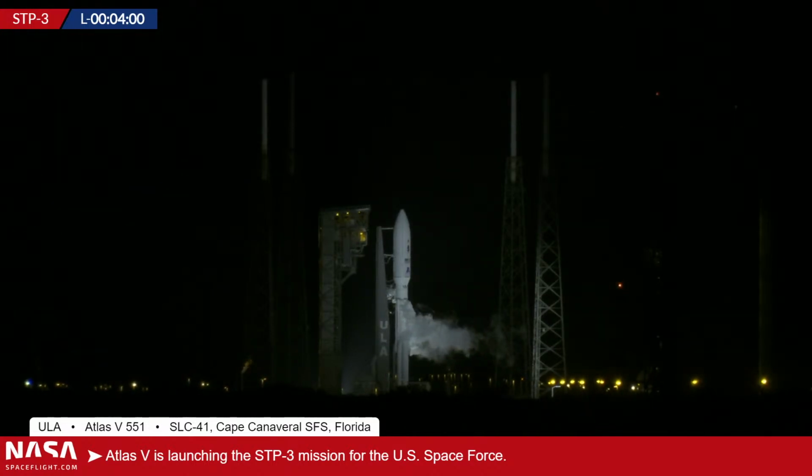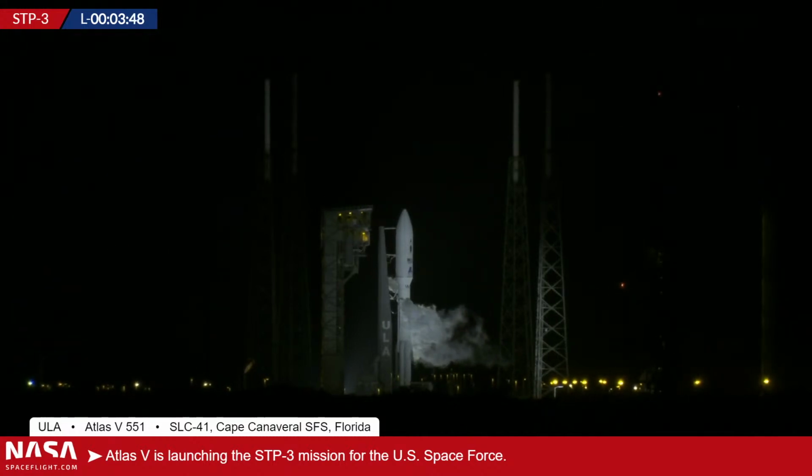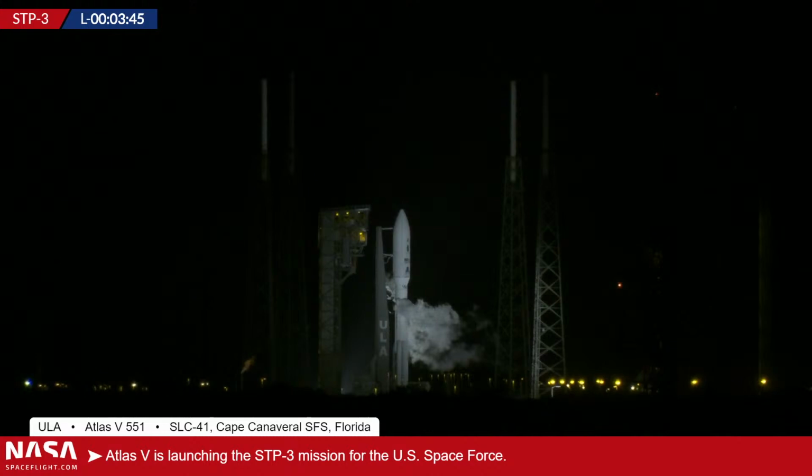Exciting. And as we cross the 4-minute mark, we are in the terminal count now. Clocks are ticking down again to the liftoff of the Atlas V. This morning on the STP-3 mission, the Atlas is flying in its 551 configuration with a 5.5-meter diameter payload fairing, 5 solid rocket motors from Northrop Grumman, and a single-engine Centaur upper stage, with the RL-10 engine provided by Aerojet Rocketdyne. Overall, a 7.5-hour mission, which will hopefully begin here in just over 3 minutes.